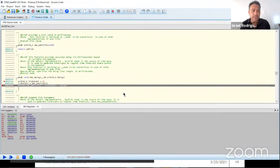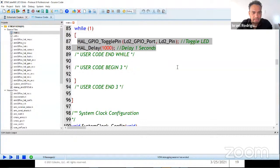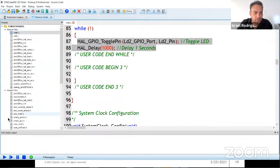That's cool, really cool. So this is another way to work with STM32Cube. The Cube just generates the code for an ARM architecture project. So you can load all the generated code here in Proteus, start coding and compile using any compiler. In this case, I'm using a GCC compiler.